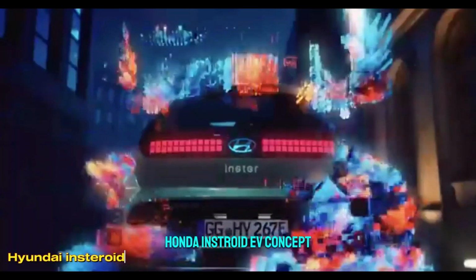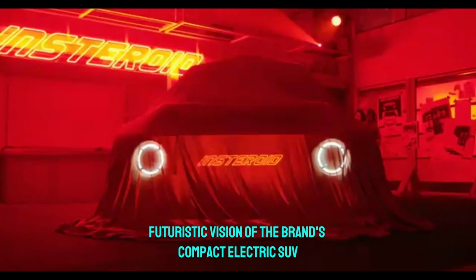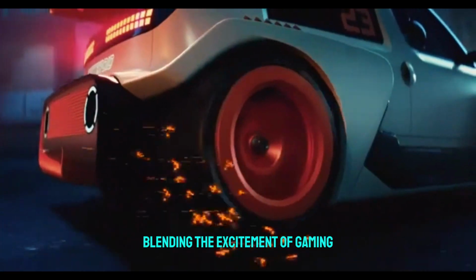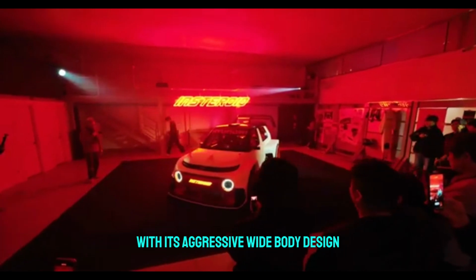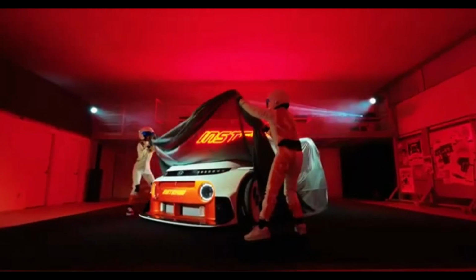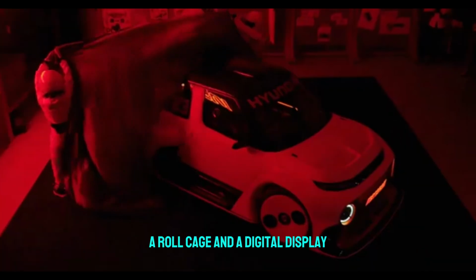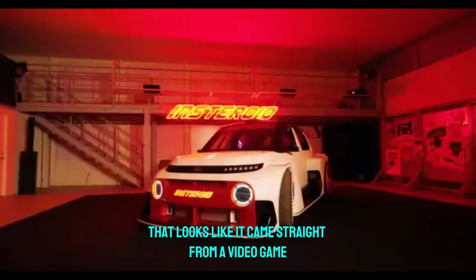Hyundai Instaroid EV concept. The Hyundai Instaroid EV concept is a striking futuristic vision of the brand's compact electric SUV, blending the excitement of gaming with high-performance motorsport. With its aggressive wide-body design, large rear spoiler, and bold pixelated LED taillights, the Instaroid turns heads wherever it goes. Inside, the car has a race-ready feel, featuring bucket seats, a roll cage, and a digital display that looks like it came straight from a video game.